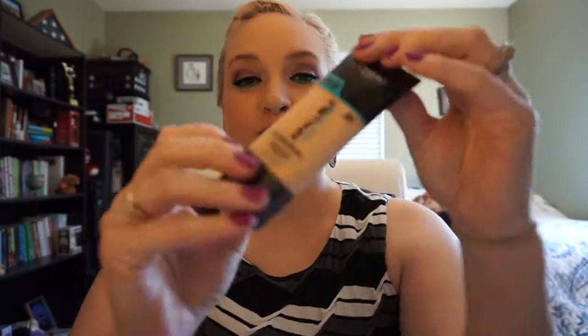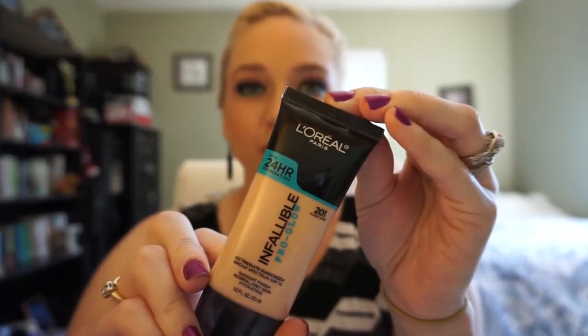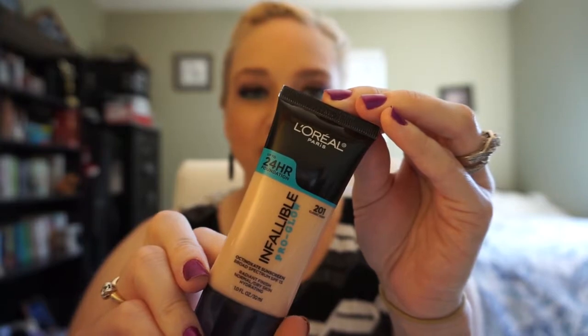And let's go ahead and get started. Okay, so I'm going to start with my favorite foundations from the drugstore that I've tried so far, and one that gets a 4 out of 5 is this Infallible Pro-glow by L'Oreal. It works really well. It's a light coverage. It wears comfortably. If you don't need a full coverage, like a really thick coverage where you don't have a lot of blemishes or anything, this is your go-to. I would definitely go ahead and get this.